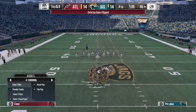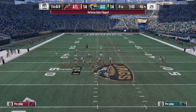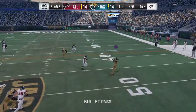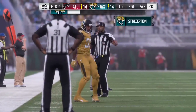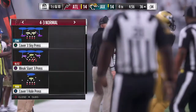The Jaguars on 3rd down. Not good. 0 for 4 thus far. This is 3rd and 8. Shotgun now for Bortles. He finds Ivory here. And he'll go out of bounds after taking it a little further down inside the 40. 10 yards there, good enough for a Jags first down.